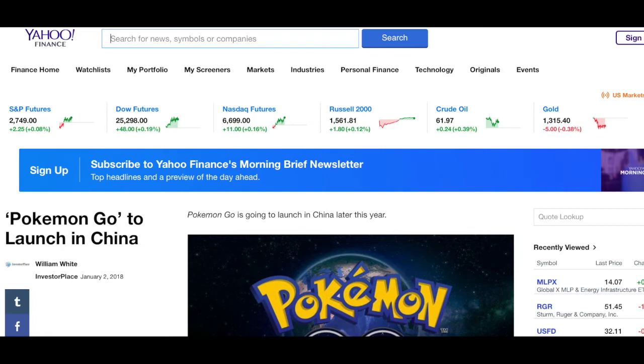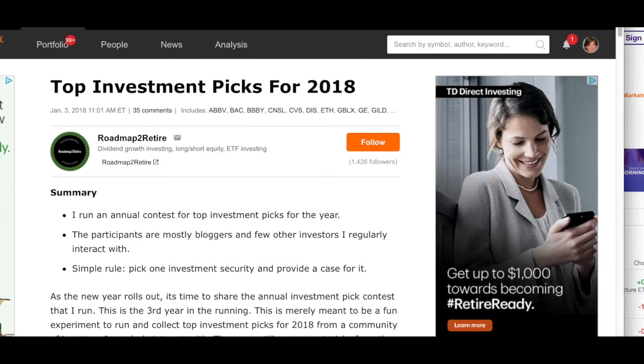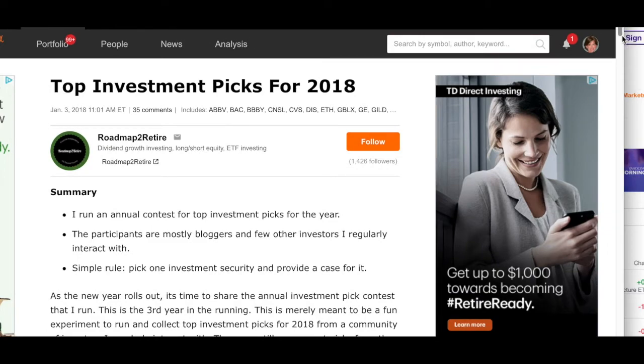As well, there was another article on top investment picks for 2018. If you scroll down, there's one fellow that chooses Netease as his top pick. For that very reason, its exposure to the gaming space in China.